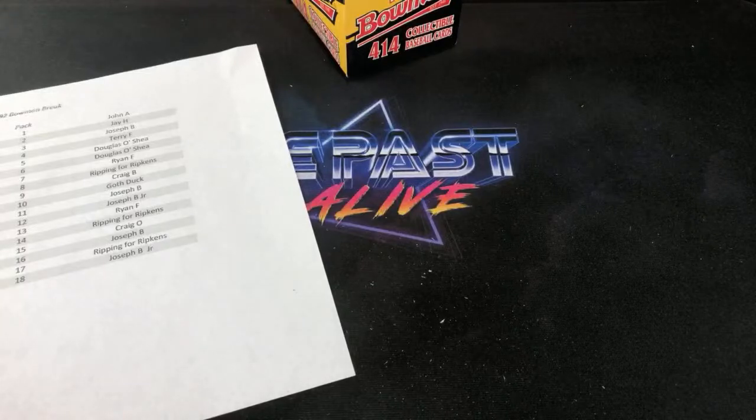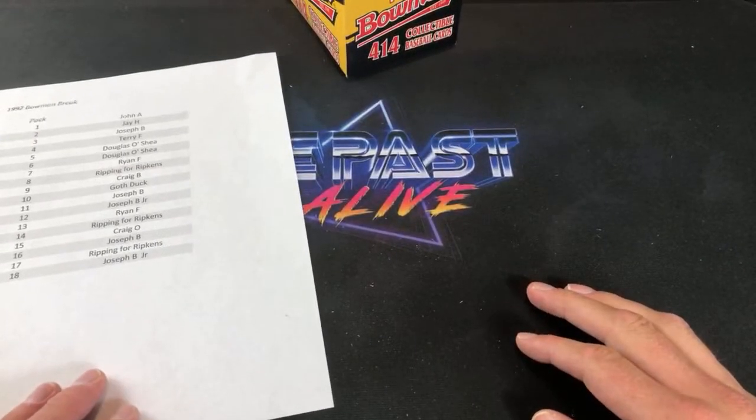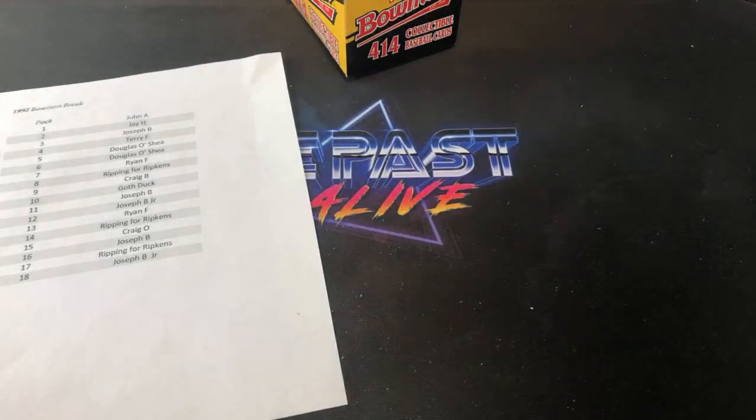We actually have a jumbo box of 93 Bowman that we'll be doing at some point, hopefully. The packs for that will be a lot cheaper, probably around $9 or $10 at the most, for 23 cards. So looking for the Jeter, that'll be coming up soon. And I think next week we will be seeing a box of 95 Studio. So turn back the clock Tuesday.